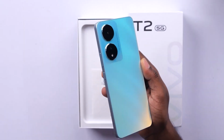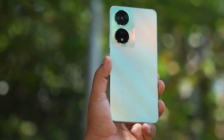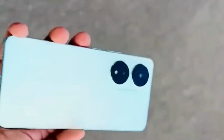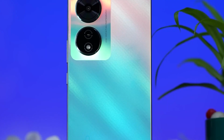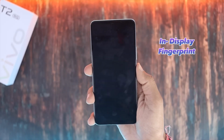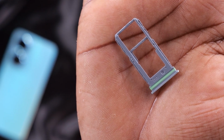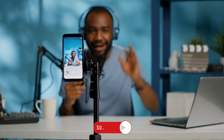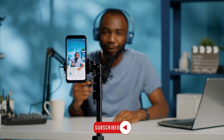The T2 5G costs 18,999 rupees for the 6GB plus 128GB variation and 20,999 rupees for the 8GB plus 128GB model. Is it the best option in its price range, or are there better options on the market? In this video, we will be going through all its specs and helping you decide if it's the best phone for you.